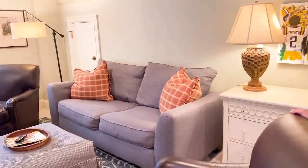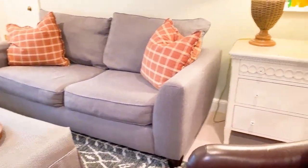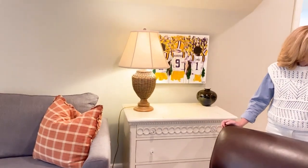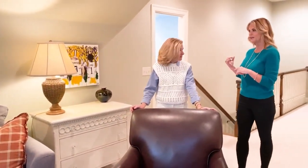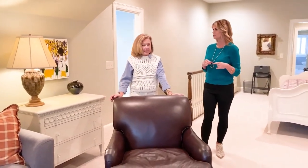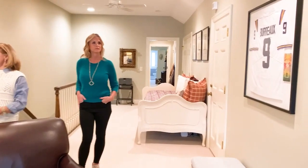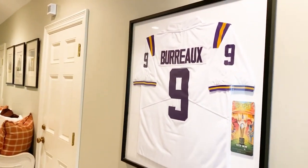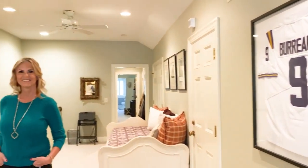So this is the room that right when you come up the stairs, there's a little day bed behind me, but then it comes right into this seating room, which is like you were saying, boy space. So Jake and all his friends can either go downstairs, but they love up here too. He loves up here, and as you know, Jake's a huge LSU fan, as you can tell from the LSU painting and the LSU jersey, and he's very superstitious. LSU does not lose when he watches it from that couch. Okay. So this is sort of his space.